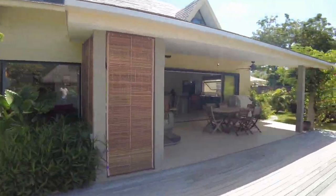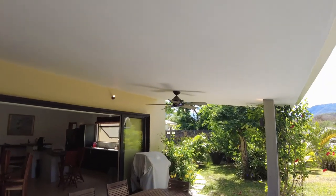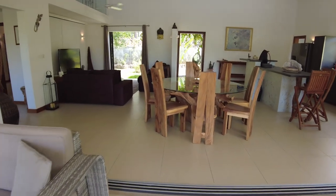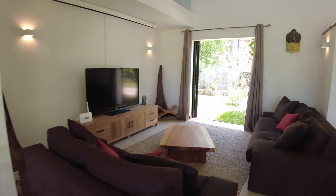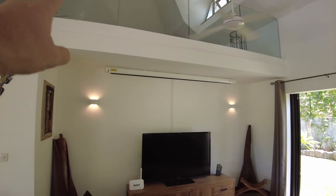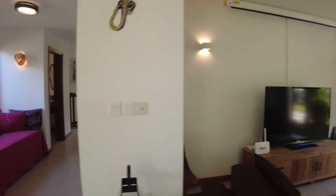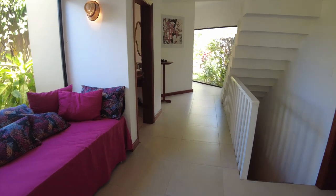Okay, so we're going to go back onto the veranda. The veranda has two ceiling fans, one there for the dining area, one over here for the lounging area. Okay, there's the main lounge area with your main TV. The unit also has a projection screen, if you can see along the edge here. There's a projection screen over there, so you can have a projector. And let's walk through into the passage.